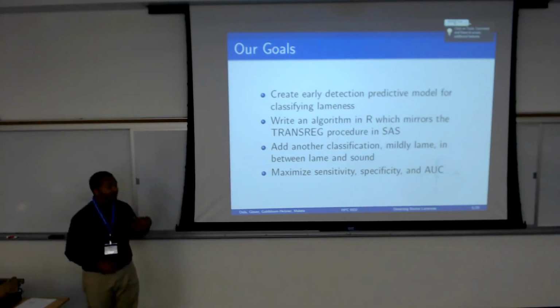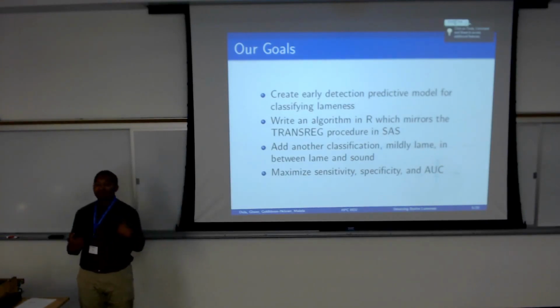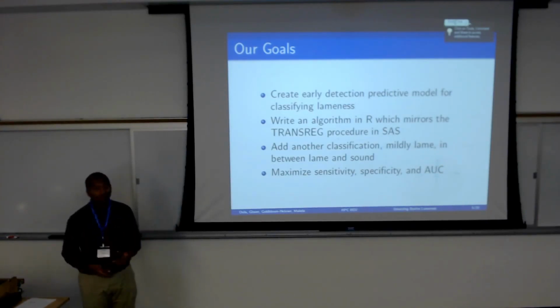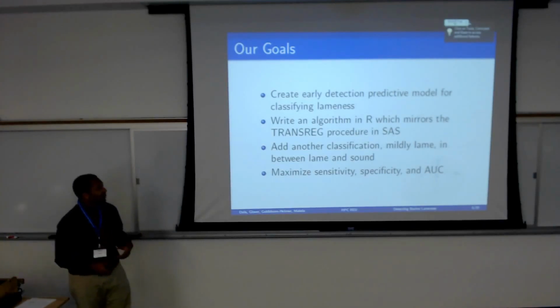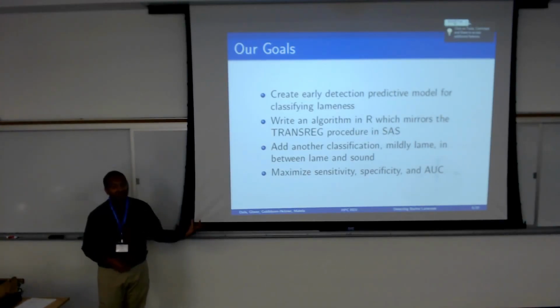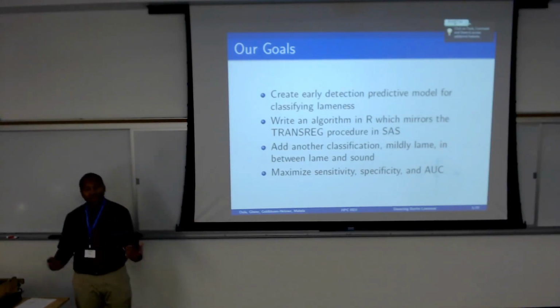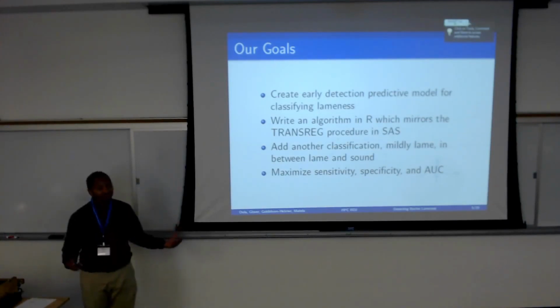And then our client, in the course of doing our research, said what would be really helpful is if instead of just saying whether or not the cow was healthy or lame, if you could tell me if it was close to becoming lame or feeling some sort of pain, that would be really helpful. So we created a third classification called mildly lame. Then we want to maximize sensitivity, specificity, and the area under the curve. We'll go into depth in those a little later on, but those are three metrics through which diagnostic systems are measured, and we want to maximize those things.